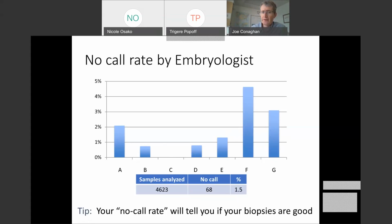That's not good. You got to get it down to where you're taking enough cells where you get a result almost all the time. Occasionally, less than 1% of the time, you don't. This is good right here. This is good. If you go to any genetics lab and you ask them what their no-call rate is for all the people that use their labs, they're probably going to tell you it's somewhere between 2 and 5%. So that's probably your target.